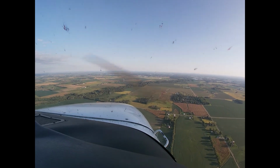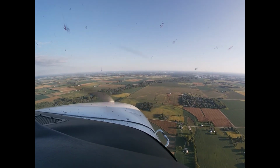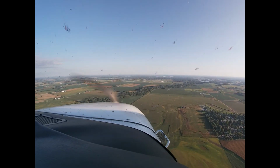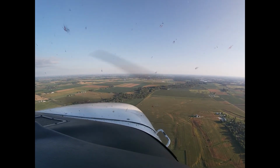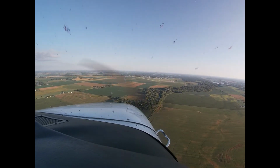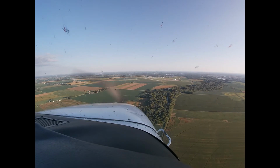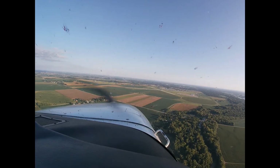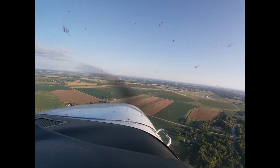Columbus Tower, Skyhawk 75925 is 10 miles north inbound. 75925 Columbus, wind 320 at 9, altimeter 3006, runway 32, cleared to land. Runway 32, cleared to land. He didn't even give us a pattern entry, just said cleared to land. Yeah.